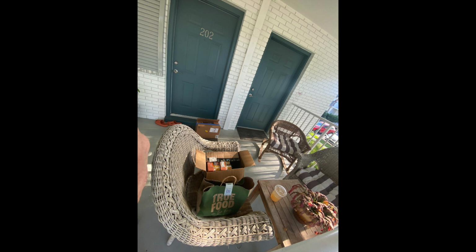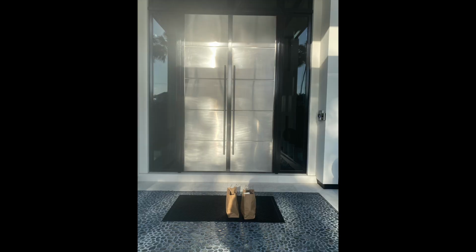The most exciting part for me is I got to drop off at one of my favorite houses in our entire town, and so it's a house that we've driven by before, and it was such a cool thing to actually get to drop off there.